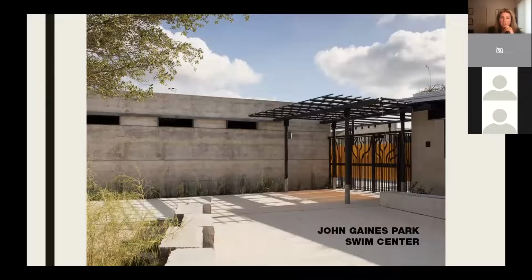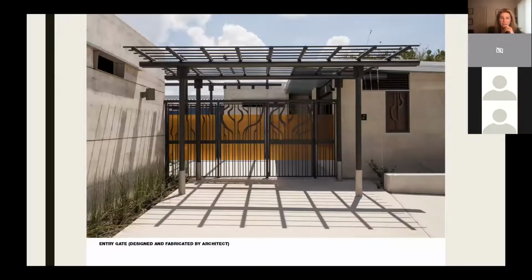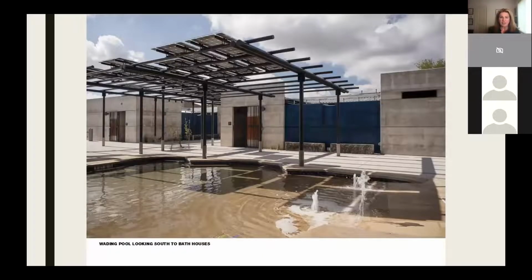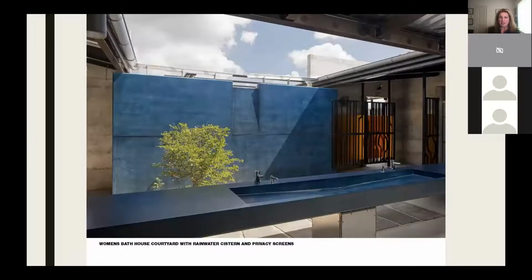So these were also, I'm not sure who the photographer was here. I think they might have done these in-house. I'm not entirely sure. The photos are obviously good photos. They're a little, I don't know, they seem a little dark to me. They're not quite, this is not screaming day at the pool to me.